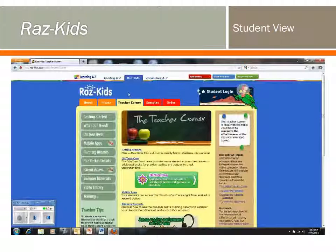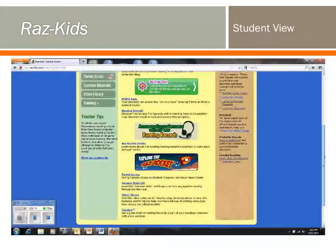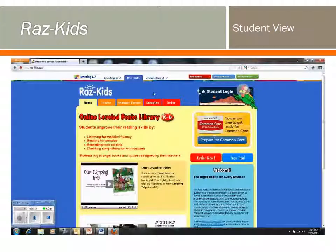There are some useful tabs across the top on the home page, the most useful being Teacher Corner, where you can access videos and other useful information for learning how to use Raz-Kids. But let's log in first as a student and see what it looks like for them.